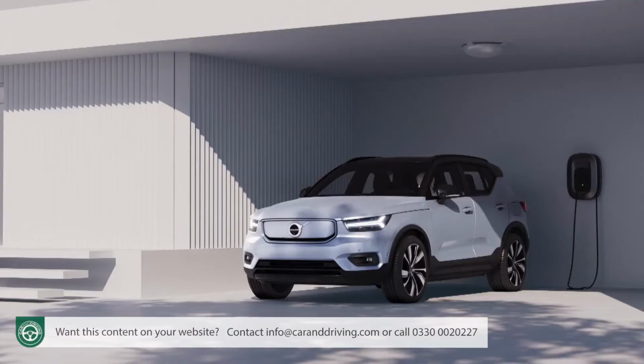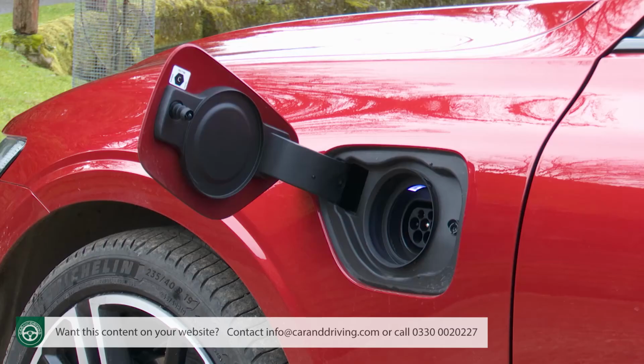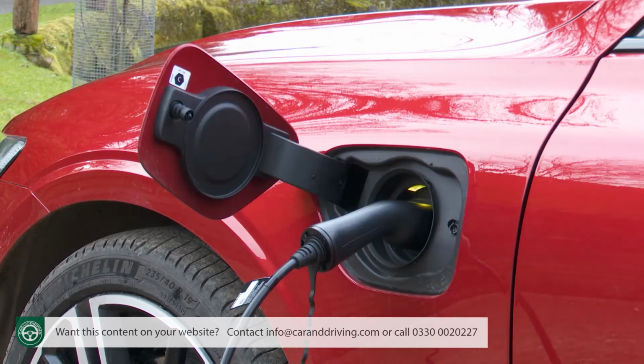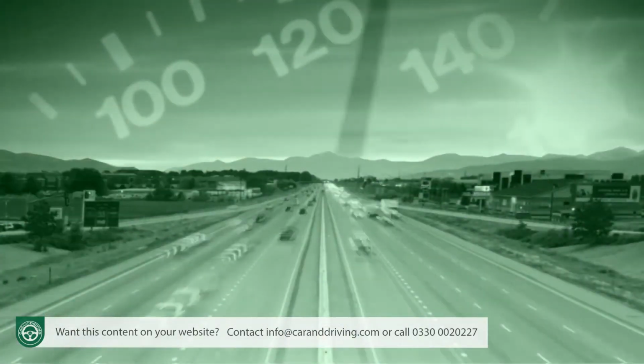Customers will be able to buy a wall box from Volvo that will charge their cars on a 16 amp power supply in about 2.5 hours. If you're out and about and you find a 10 amp public charging point, the charging time will be slightly longer, 3.5 hours, while connecting up to a normal domestic 3-pin 6 amp supply will take 6 hours.